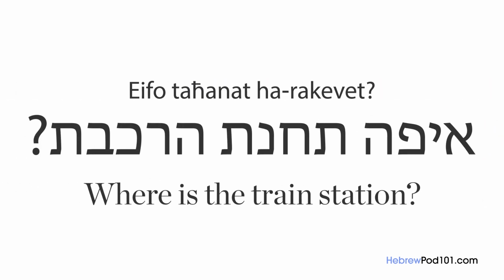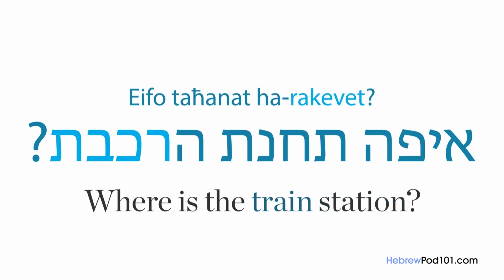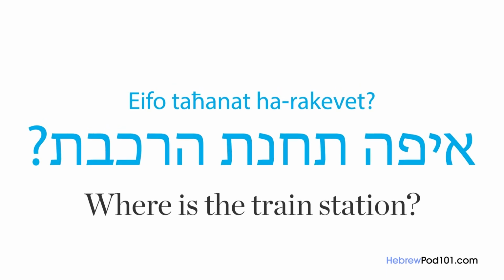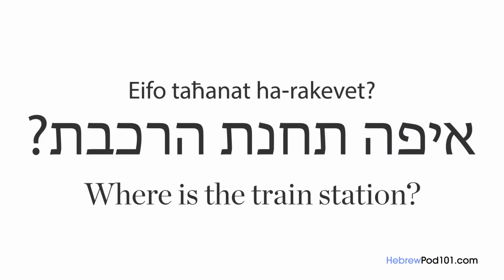Our second example sentence was, where is the train station? איפה תחנת הרכבת? The second word in this sentence means station, and the last word means train. איפה תחנת הרכבת? Your turn. איפה תחנת הרכבת? You can substitute almost anything and simply start with איפה to ask where something is in Hebrew.